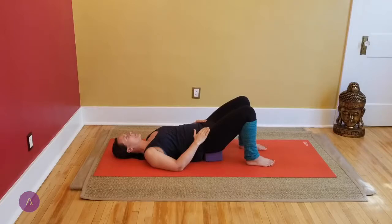Sometimes we are holding a lot of tension in the lower abdominals around the navel. So maybe it feels a little bit uncomfortable in the beginning to breathe into the belly. Maybe you can feel resistance there. Be patient, be kind. So take your time. Just breathe a little bit deeper with each round.